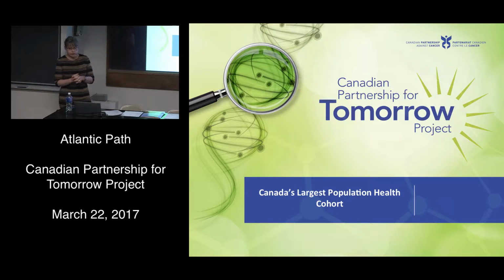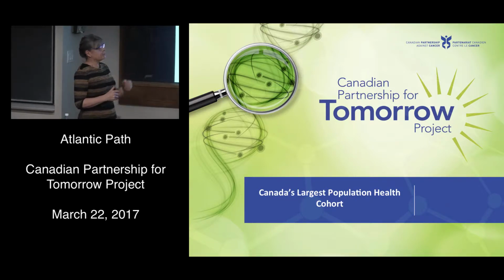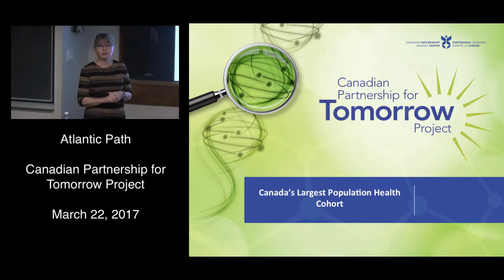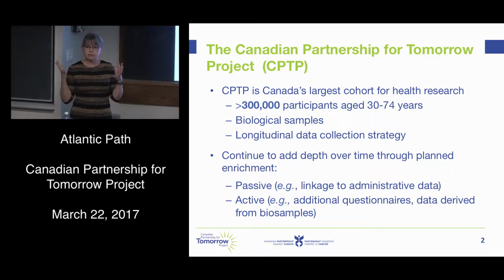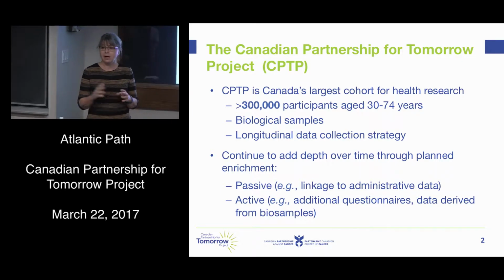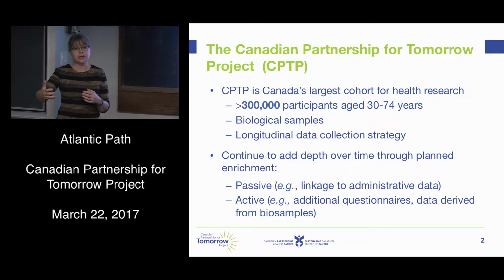So LifePath is a cohort study which we've set up across Atlantic Canada, and it's importantly part of the Canadian Partnership for Tomorrow project. The Canadian Partnership for Tomorrow project is Canada's largest health cohort. It includes 300,000 men and women across Canada in the age group around 30 to 74. And it has a longitudinal data capture, so we've done the initial data capture and the initial biospecimen capture, which I'm going to tell you a little bit about in a minute, and we're continuing the process of ongoing data capture.